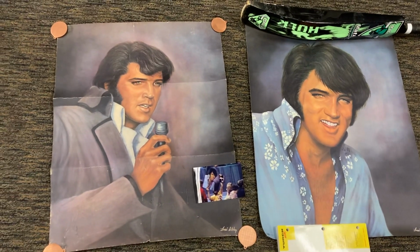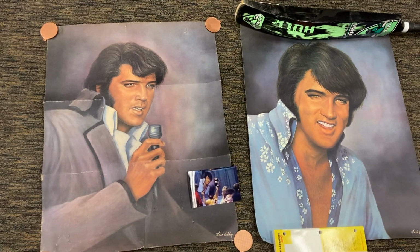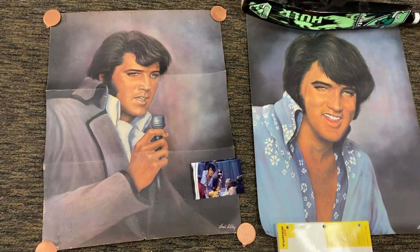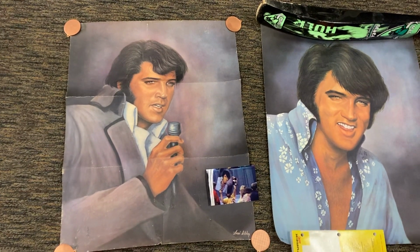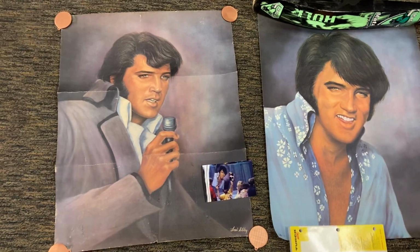They were kind of expensive. I remember at the time when I went, I wanted one, but they were pretty expensive. And like I said, these are a pretty heavy quality poster print, almost like art, just thick art paper that you would do a watercolor or something on.